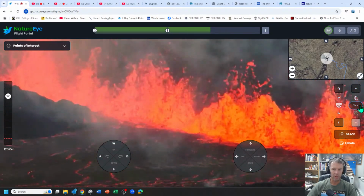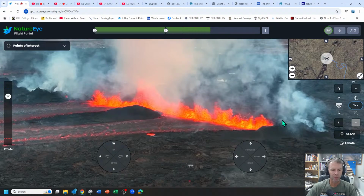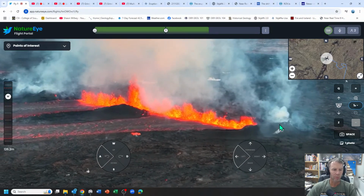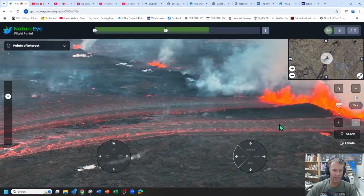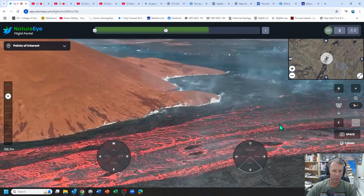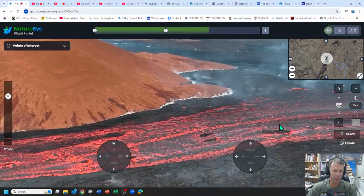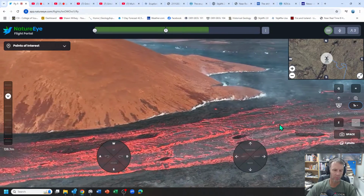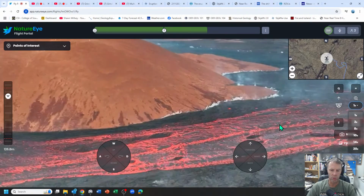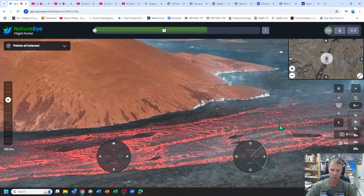Let's bring the camera up a little bit. Yeah, very nice. This is just good lighting too. So it'll be interesting to see how long this lasts. It's already dwindled down quite a bit since last night. So we're seeing it's already reached its peak, but it's still producing quite a bit of lava, as you can see here with this more or less river of lava that's channelized and moving off to the west. Just wrapping around the base of the hill there. Not impacting the roadway to the north, the main road from the capital area into the airport.